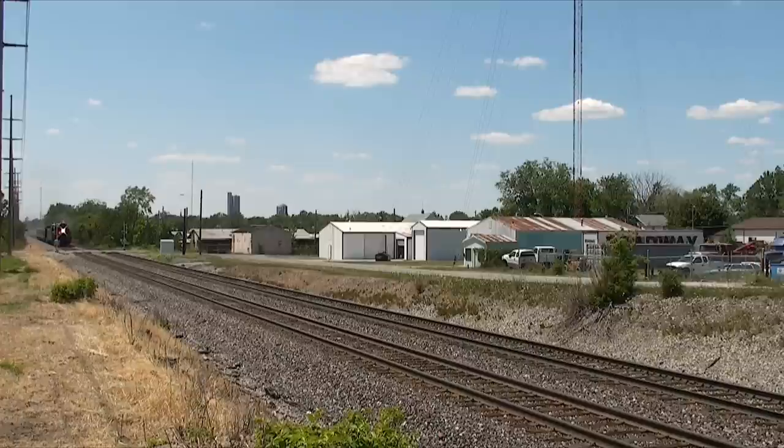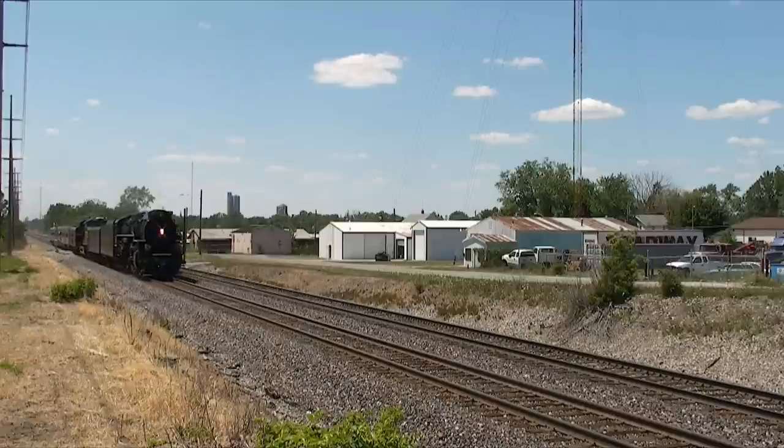Norfolk Southern's Nickel Plate Heritage Unit is accompanying the Berk on today's test run, and the two will travel together for the next several excursion runs on the unit's schedule.